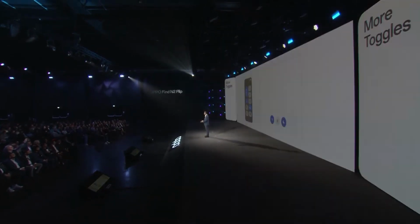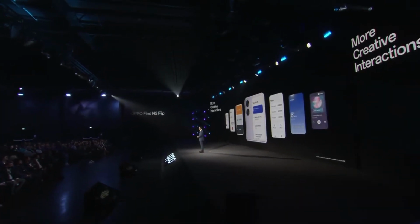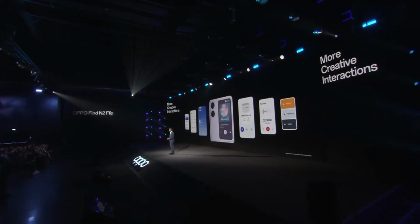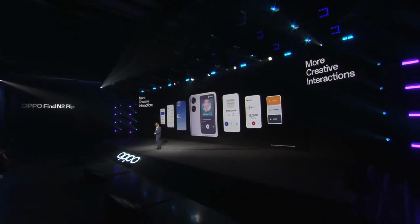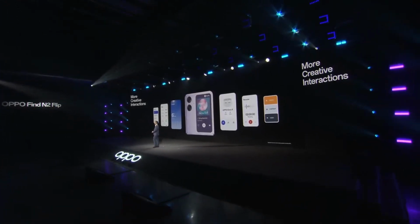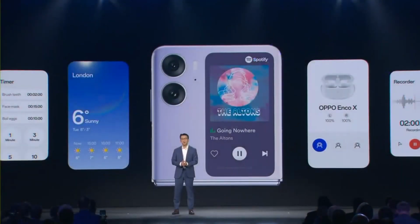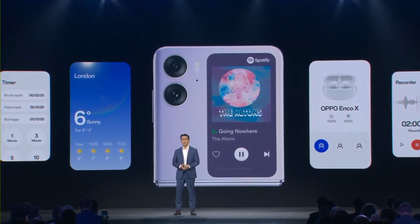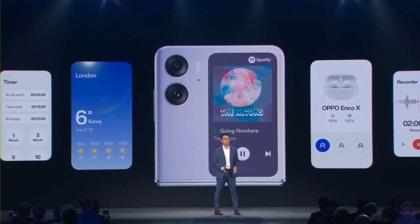We've also introduced a host of smart widgets. See what the weather is going to be like, or set a timer. You can do it all without opening the phone. We're also working to add controls for other popular apps on the cover screen. For example, when using Spotify, you will be able to control your music right there on the outer screen.